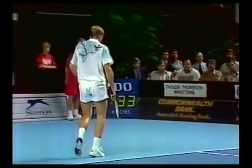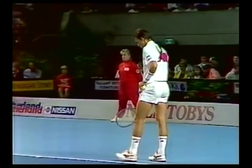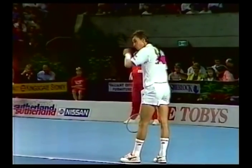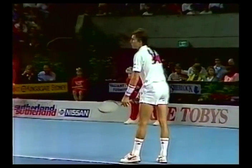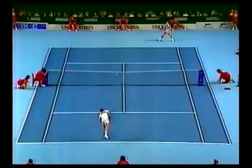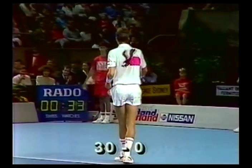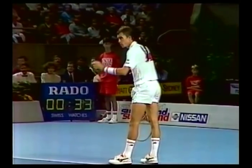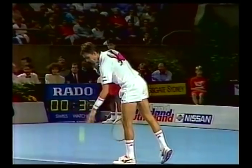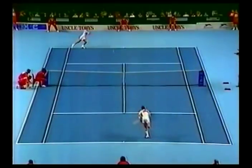Out. 15-love. Well, Ivan is really mixing up his first serve very well. 30-love. He's going to the backhand, then the forehand. He really has Edberg in two minds every time he goes to return serve.